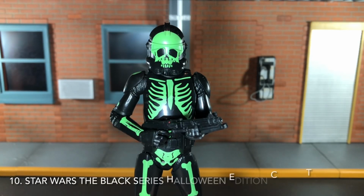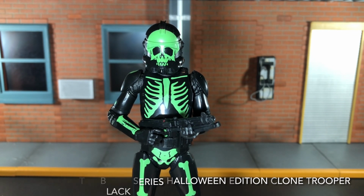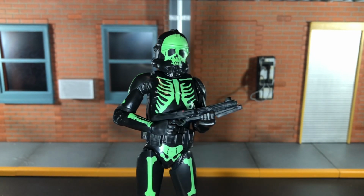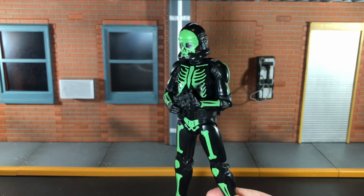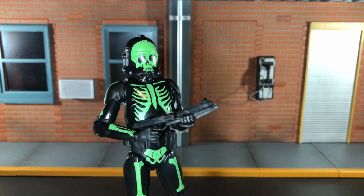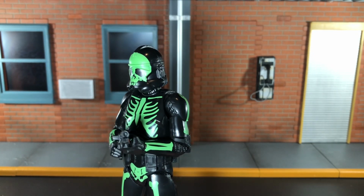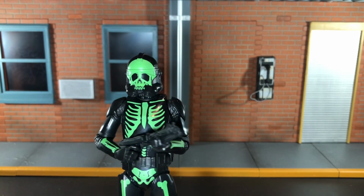So starting the list off at number 10 is the Star Wars The Black Series Target exclusive Halloween edition Clone Trooper figure. This was a figure that for one reason or another I never got around to reviewing, but I think it looks really nice. It's just the new Clone Trooper body mold, just cast entirely in black with some green paint over top of it. And I think this looks really good. I just really like the way this looks. It would have been really cool if this would have glowed in the dark, but it doesn't. I still love the deco on this though. I think it looks really cool.